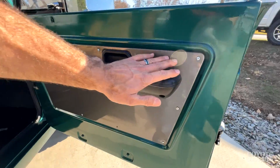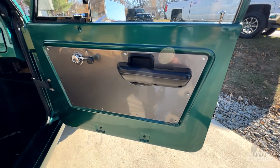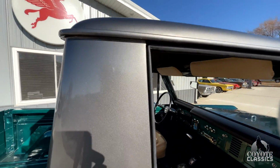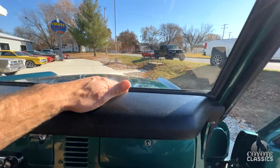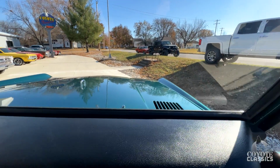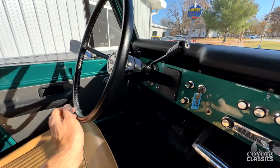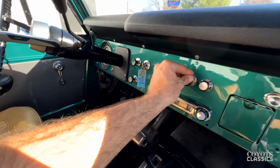Doors are painted nice. You have that dark charcoal inlet to match the bumpers. And the top too. It all comes together really nice. Beautiful metallic in that gray, and especially in that green. Dash pad is perfect. All new, looks like new glass, new windshield, all new rubbers up here as well. As we look over the top of the hood, that paint is beautiful. Steering wheel is excellent. Horn works. Steering column was painted beautifully. New plastic around that. All new bezels, it looks like.